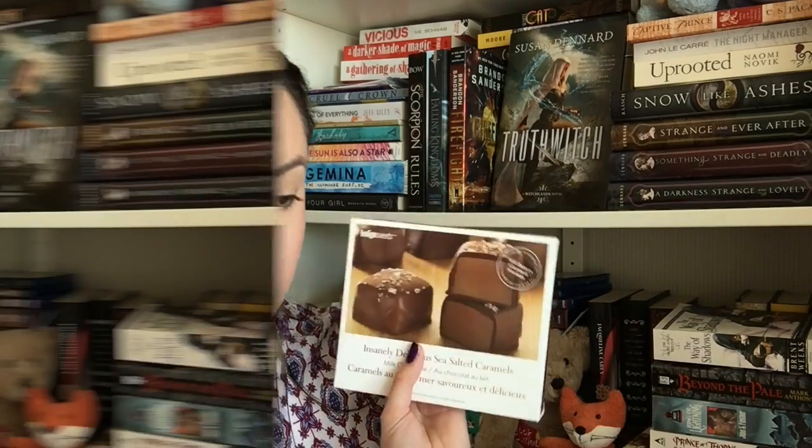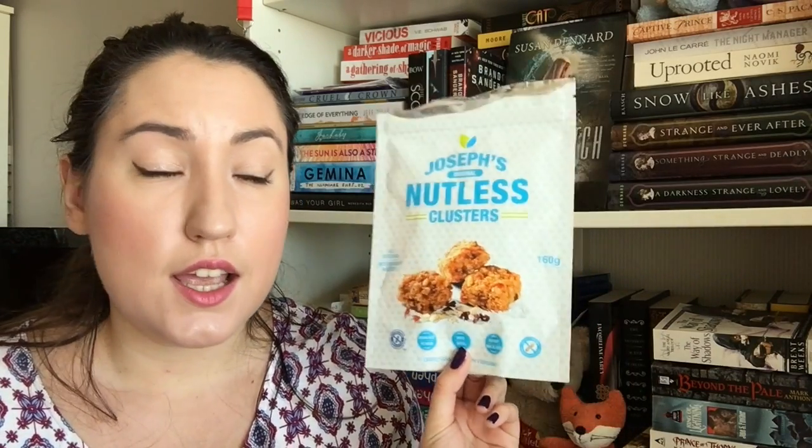I just love caramel and I love salt, and together they work perfectly. But I think they also contain, yeah, it contains tree nuts, peanuts, eggs, and wheat. So if you're allergic to any of that, that'd probably not be a good thing to check out. But otherwise, I just love them. And the last but not least is this snack, which I basically finished. So it's almost empty. And this is Joseph's Original Nutless Clusters.